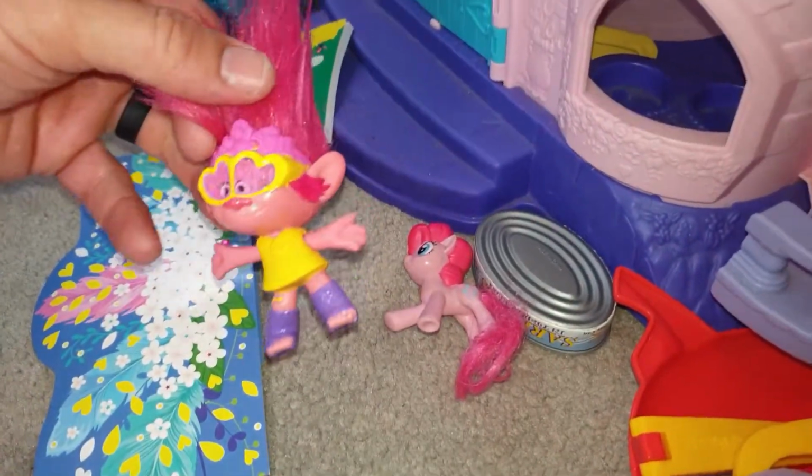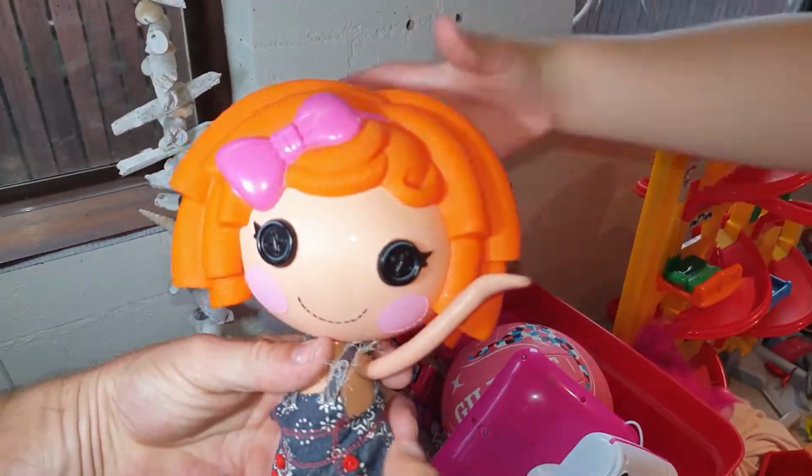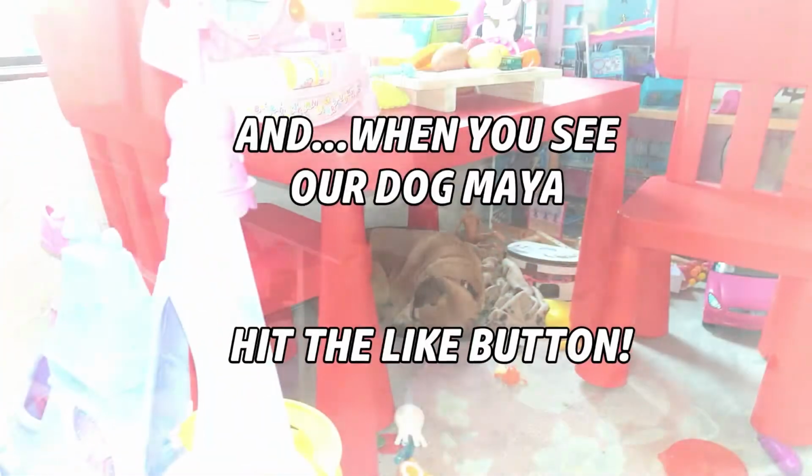Look at this crazy looking troll. What's she got, girl? Oh, what's this? Yeah, Dolly. In this video, we're sorting out the toy room. Okay, let's get started.